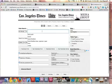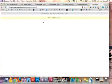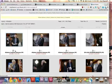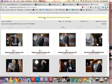I'm logging in. And let's just find another one of Bernie Sanders. And there's this button called Online Deliver, and I'm sure some of you know about this button, but for those that don't, it is a great way to get photos really quickly from Media Server into P2P. So I'm just going to check the box of one of these I like. You can do multiple boxes if you want to send multiple photos over. And I'm going to Online Deliver.